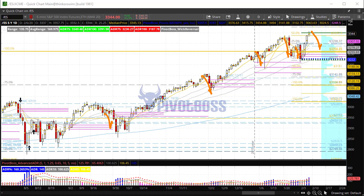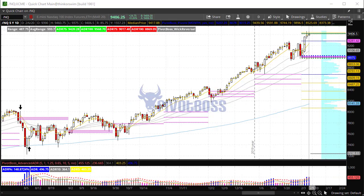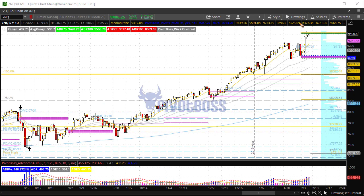All right, let's take a look now at the NQ. Here's the NQ. Now, this one really pushed past the previous high here. That's the previous month's high, really rallied. And right now you're seeing kind of an inside day today, a double day here where it's kind of traded at the highs and held.